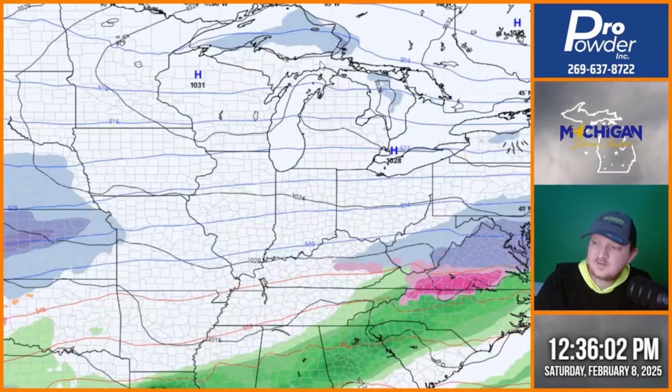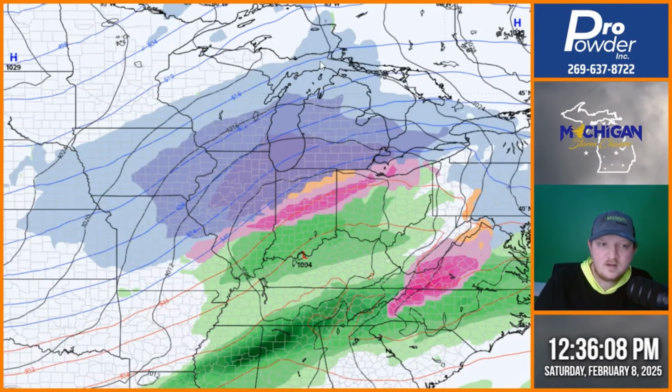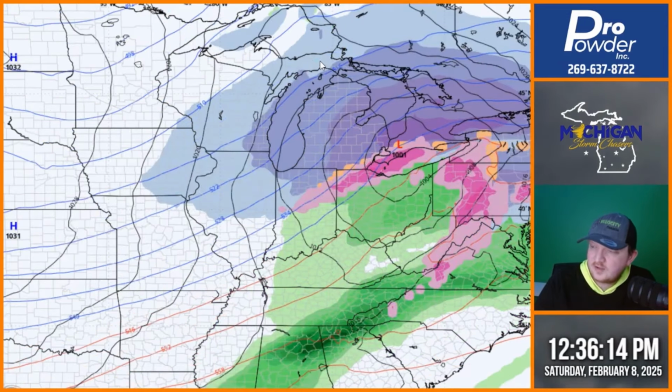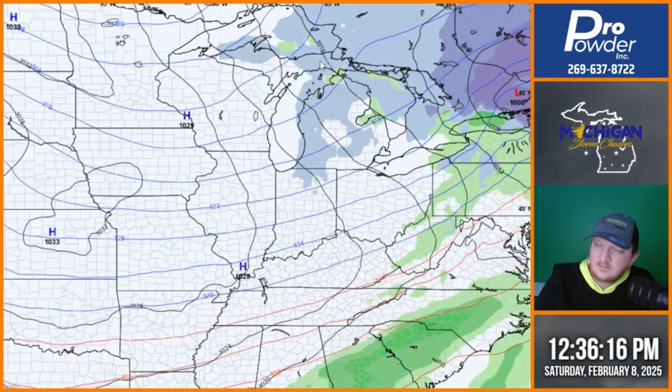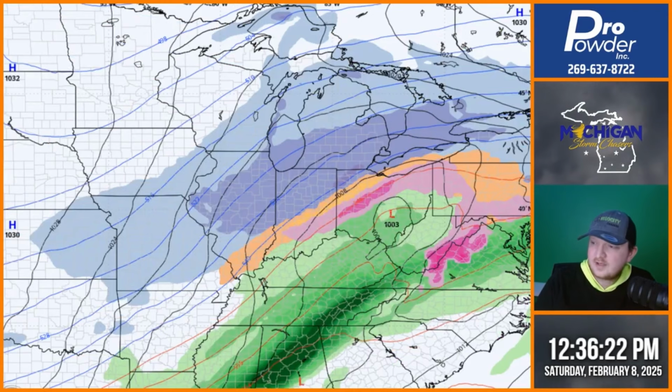And then the big system that we're keeping a close eye on right here for late Wednesday, early Thursday, a similar track to the European, showing snow, ice, and rain potential somewhere in the region. That moves through into the early morning on Thursday and then moves out by Thursday evening, leaving us with drier conditions. And last but not least, the Canadian model here showing us a very similar picture.